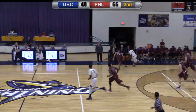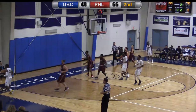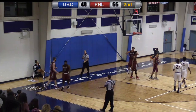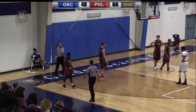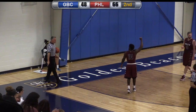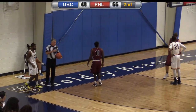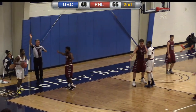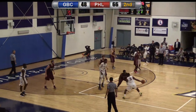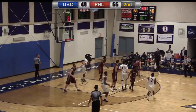Here we go, 3-on-1 opportunity if he gets it up there in time. That's Wilson, kicks that. It was deflected, so it's going to go out of bounds. It'll belong to Goldey. With 3:09 to go, they trail by 18. Yeah, this is a tough hill to climb right here, Pat. Yes, indeed. I think the three-point shooting just got out of hand for them.